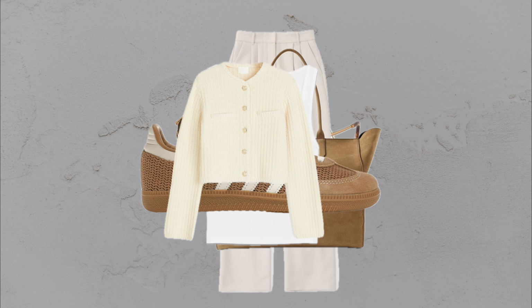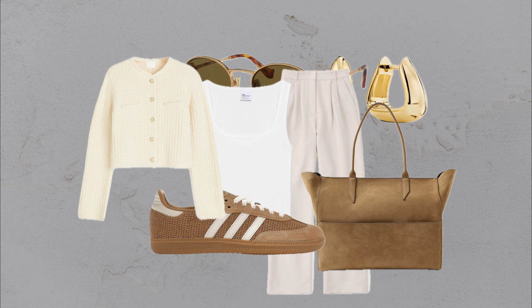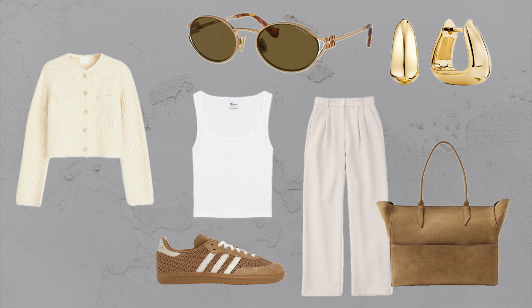Neutral autumn outfits don't have to be complicated. A knit cardigan paired with white trousers and suede tote creates an elegant and casual look. The addition of simple, stylish accessories like trendy earrings and a white tank keeps this look feeling fresh and modern.